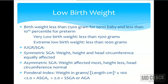There are various definitions of low birth weight. Depending on the gestation, if the birth weight at a given gestation falls below the 10th percentile, then it is called low birth weight. There are two concepts in low birth weight: appropriate for gestational age and small for gestational age. A baby who is appropriate for gestational age falls between the 10th percentile to the 90th percentile for the gestational age, and if he falls below the 10th percentile, then it is labeled as small for gestational age.